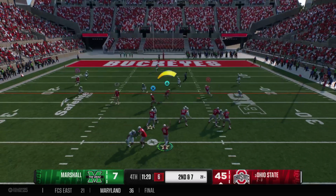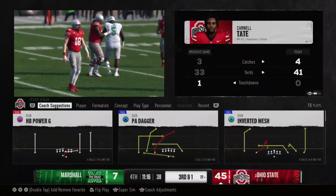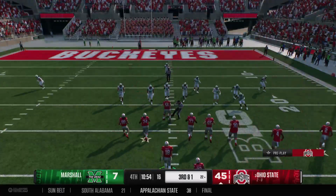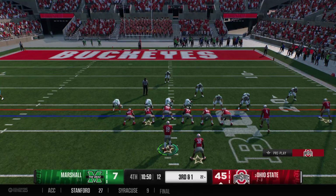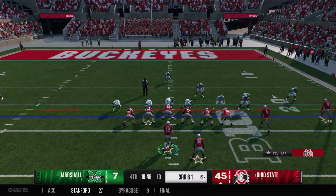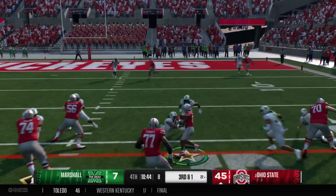Looking for a man. It's Howard. Gets it out fast. No chance to run, but still a solid pickup on that one. Ball's at the 22. Third and short coming. Can the defense force him to settle for a field goal? They'll try to run for it.